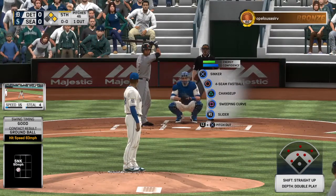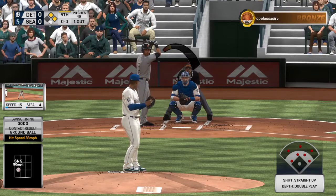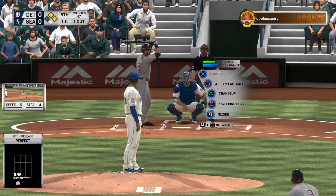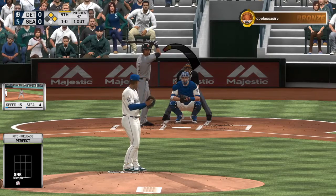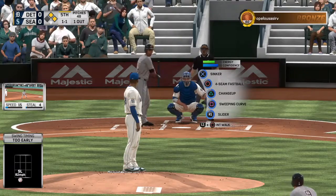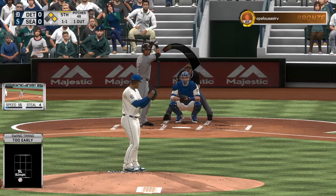1 for 1 after a single his first time up. Here's a sinker to start him out, but he wouldn't bite. It's ball 1. Now, I'm sure these infielders know it, but this hitter can burn down the baseline. So if he puts a ground ball in play, the defense is going to have to make a perfect turn to turn 2. And a whiff at a good slider that time.